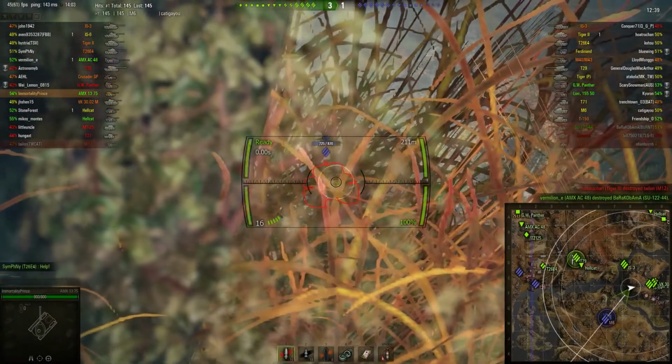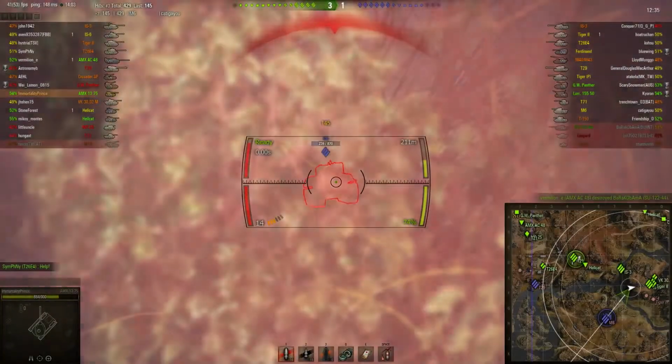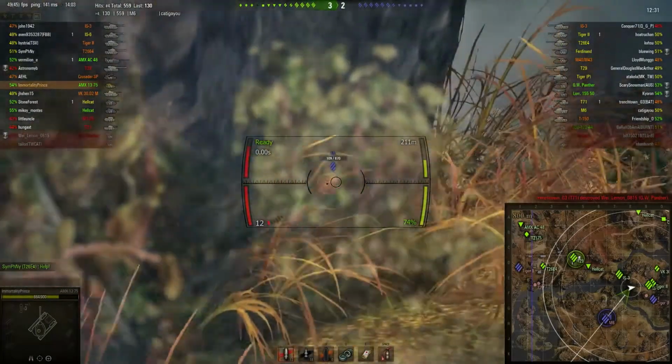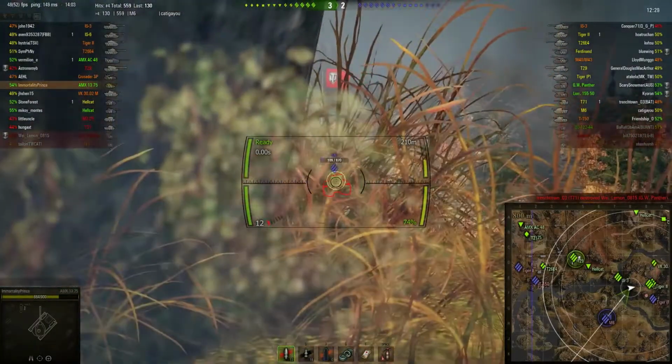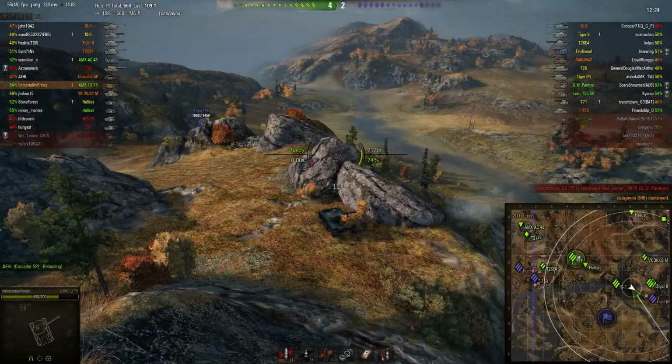Does find an M6 here, gonna be able to lay down some good damage onto him, and with 6 shells in a clip, really gonna be able to do some work. Ooh, thought that one was gonna take him out, but not quite. Gonna have to aim properly, and there we go. Picks up his first kill so far of the match.